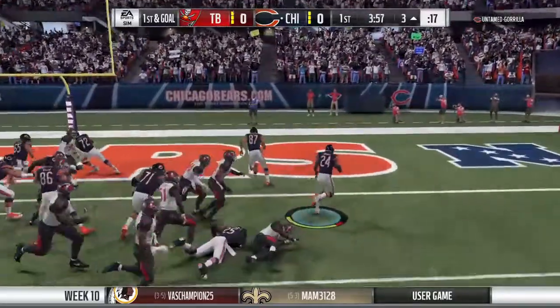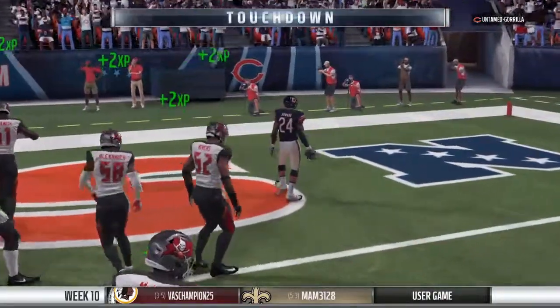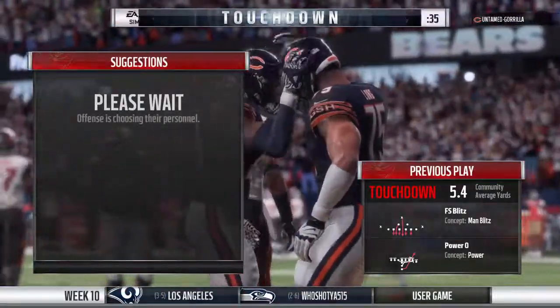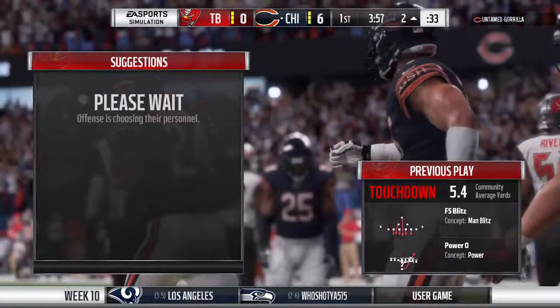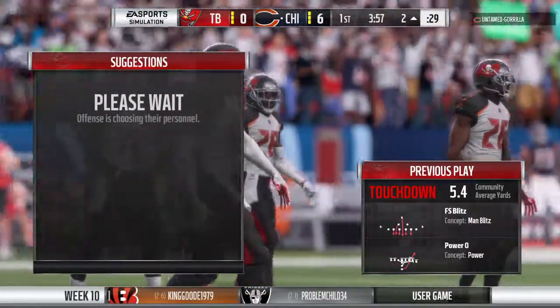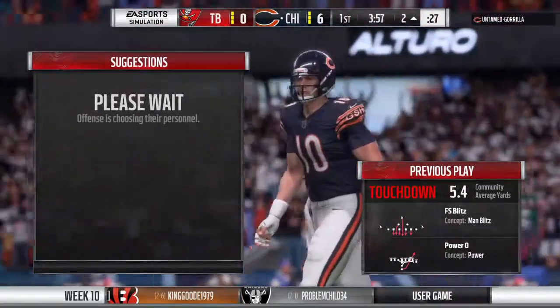Trying to punch it in with Howard. And he's into the end zone. Touchdown, Bears. Jordan Howard with touchdown number 8 on the year. And the Bears take it all the way down the field and score on the opening drive.